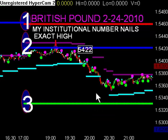Let me show you the euro currency and also the S&P before I pop off here. Hold on one second. All right, here was one of the tests on the euro currency. It tests exactly the exact high. Now this was actually an exact number on my institutional numbers, called the exact high at 36.90 to the T. Magenta sell dot came in. We scale out at the cyan.